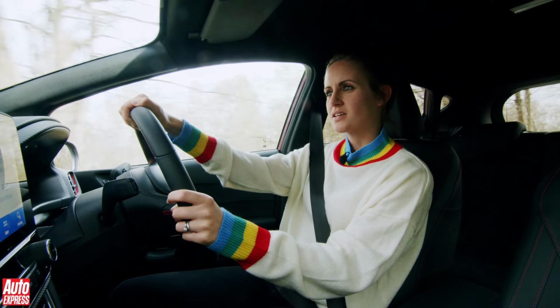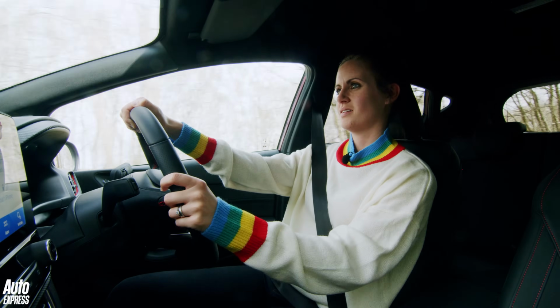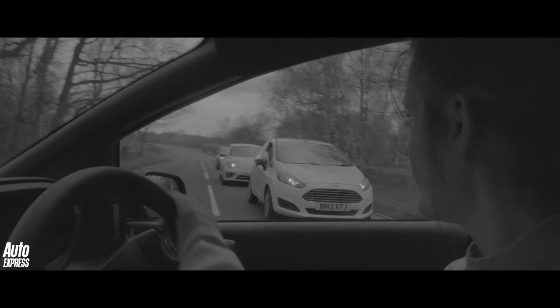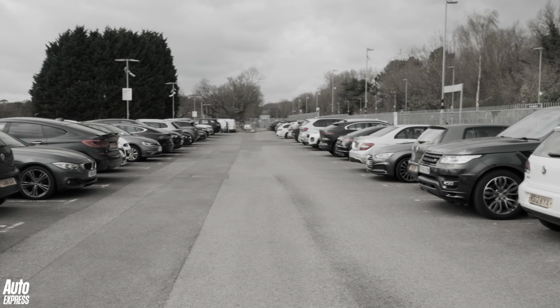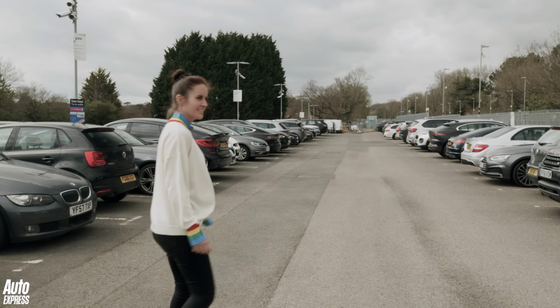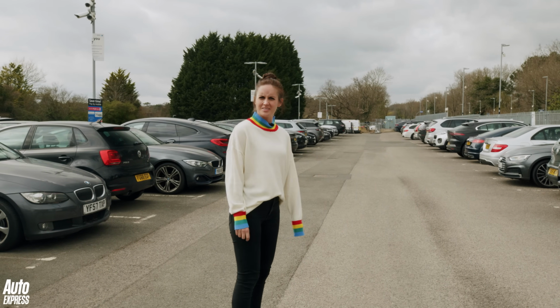You see these things everywhere. The Ford Fiesta is part of the furniture of Britain. It's been our best-selling car for 12 years straight, until now, because something weird is happening. Where have they all gone?